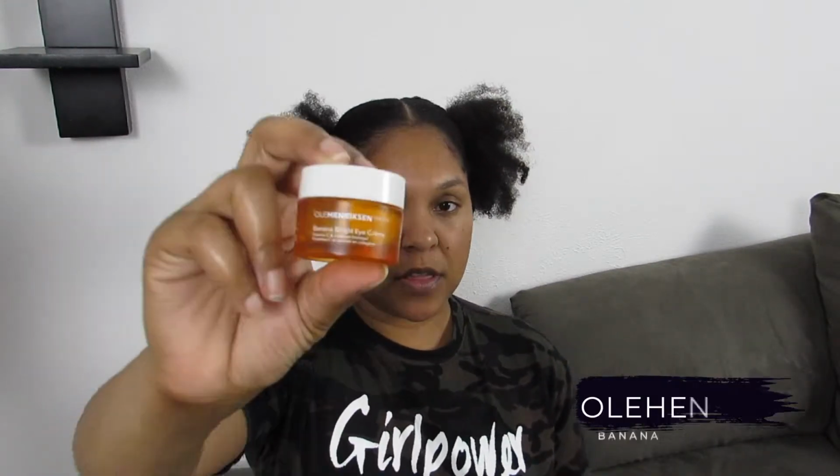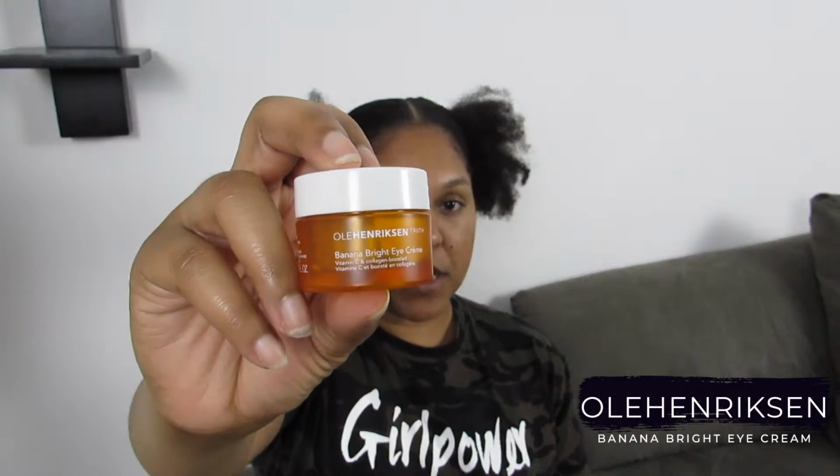So I like to hydrate my under eye with the Ole Henriksen banana cream. I know a lot of people tend to neglect this step, moisturizing under the eye before putting makeup, but I mean, it's really essential to creating that flawless finish. I feel like when I started moisturizing under my eye, I totally noticed the difference. I don't want to say it's a game changer, but it is.